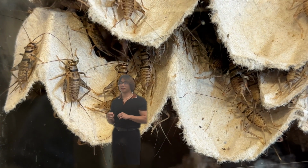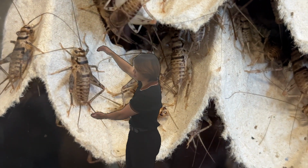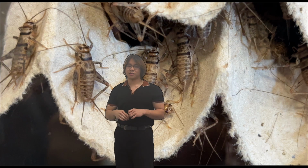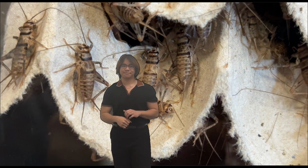Now, a difference between male and female crickets is that in male crickets, the bottom part of their abdomen is closed, versus females, where it is open. And that just means that the cricket reproduces sexually.